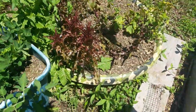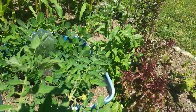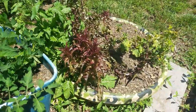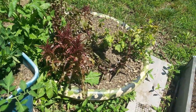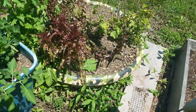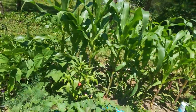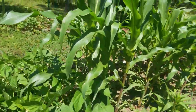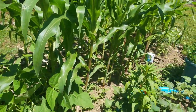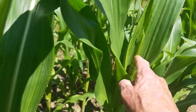I pulled the potatoes out of there. I've got some arugula going to seed, lettuce going to seed, and some turmeric and ginger root planted in there that I hope will come up. There's my sweet corn, and it's doing really well. It's almost head high for me. I'm only 5 foot tall. And if you look, it's thinking about tasseling.